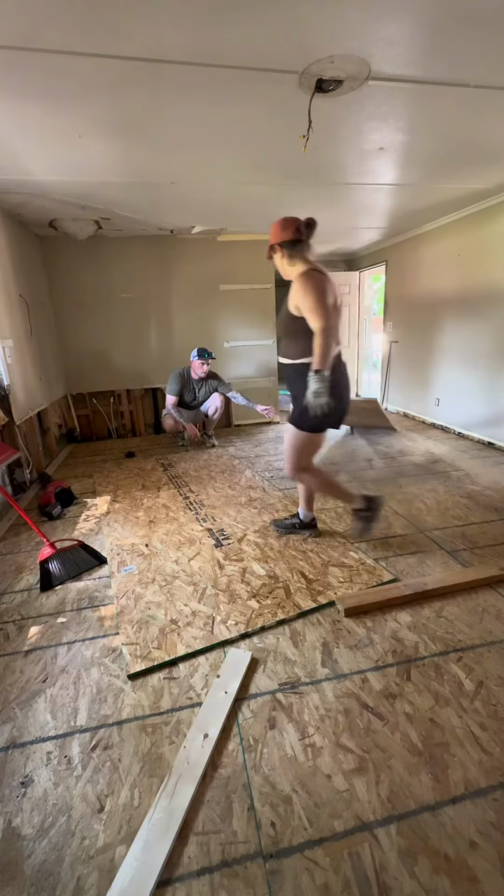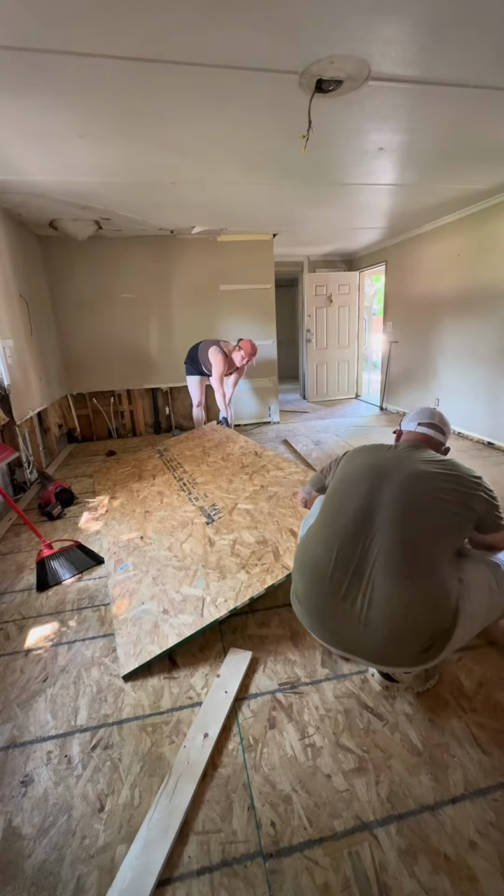There were about 20 junk doors on the property when we first bought it. So I was like, surely one of these doors is the back door.